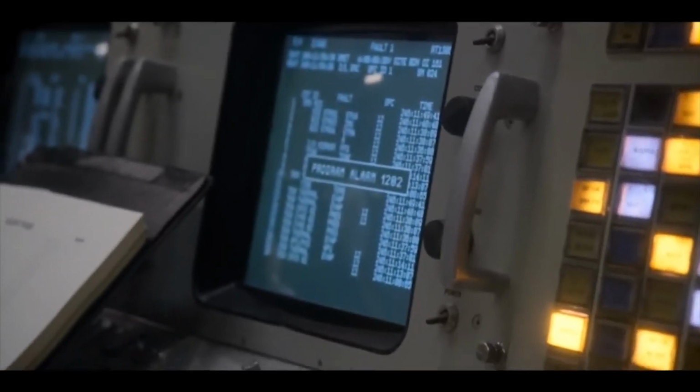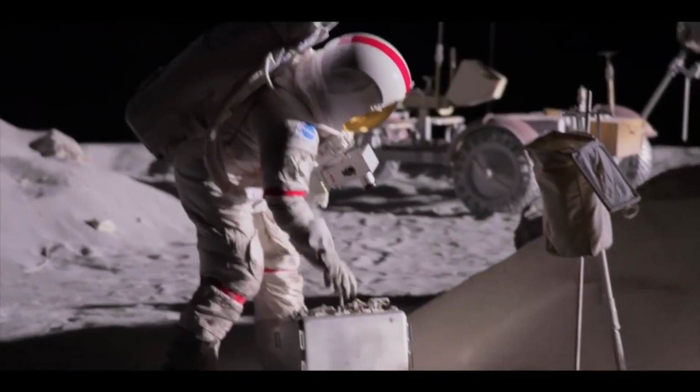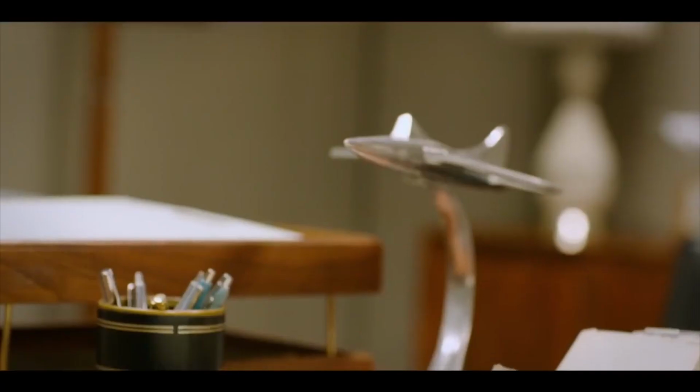The depth of the research that it takes to sort of pull that stuff together is really exciting. Even I'm surprised at how good the sets look. It's the set dressing. It's the props. In our show, props are such a key thing.